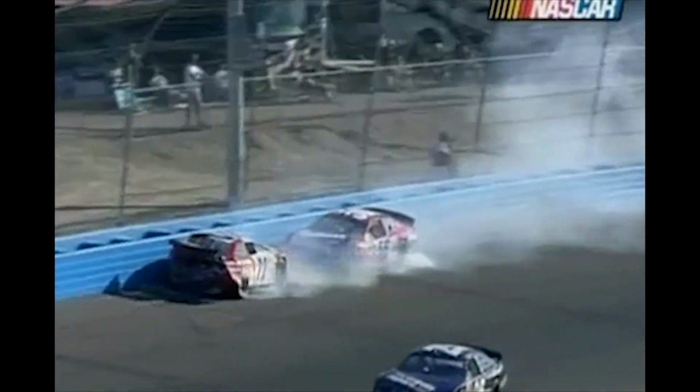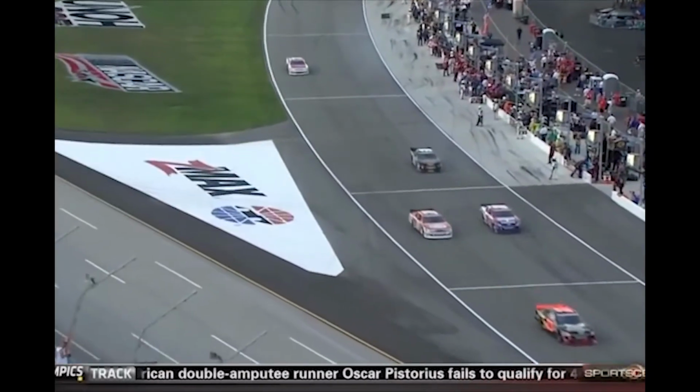Wow, look at that. Wow. I mean, we could see the hole underneath of that car. That thing was awful high. Thank God again for the salt. 4 tires. We'll see how this goes.